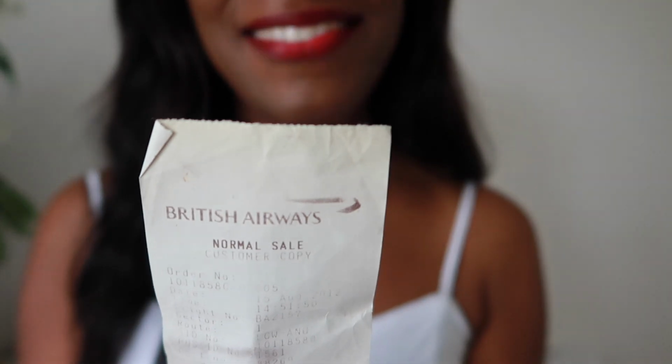And whilst I was decluttering, I found a receipt for this perfume. I think I have 2 here. This is just so funny. And oh my gosh, I'm going to show you here. Here's the receipt. I don't know if you can kind of see. That's the receipt.